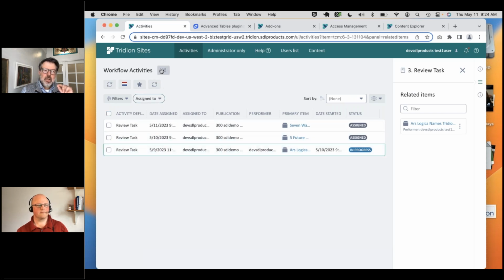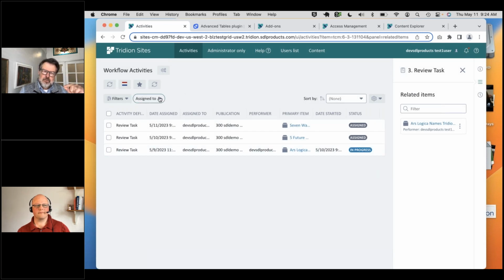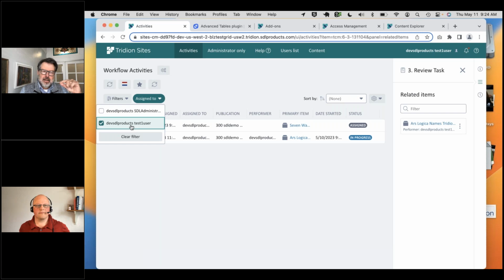If I want to, I can also use some of the filtering to show, okay, show me all the items just for myself, or I can show activities for all users. So if I do all users, I can then further filter things down into just seeing a particular user.